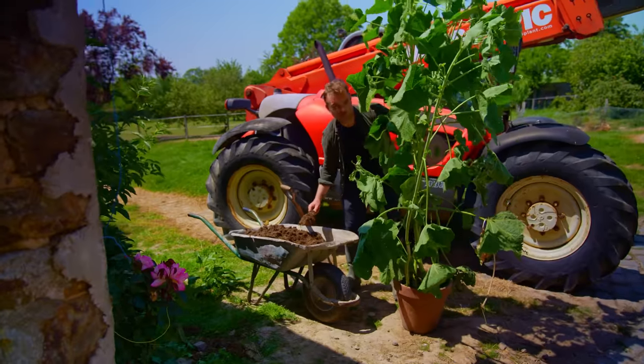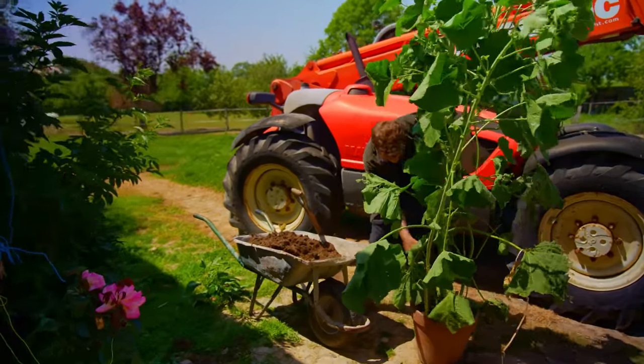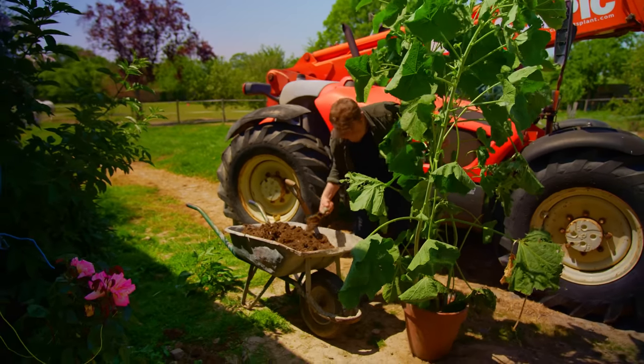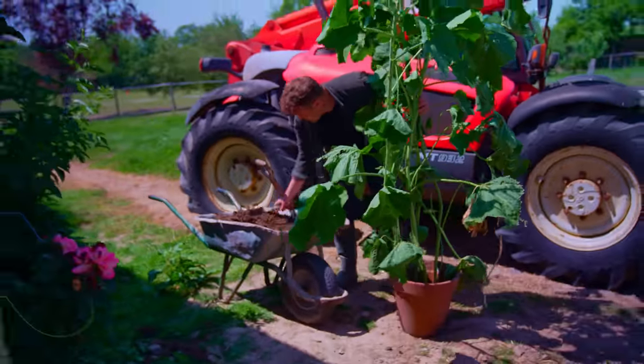So they're in position, and let's just pull it up with our little mixture of topsoil and manure. The manure is great because it holds a lot of moisture, so in this dry weather, it should be okay.